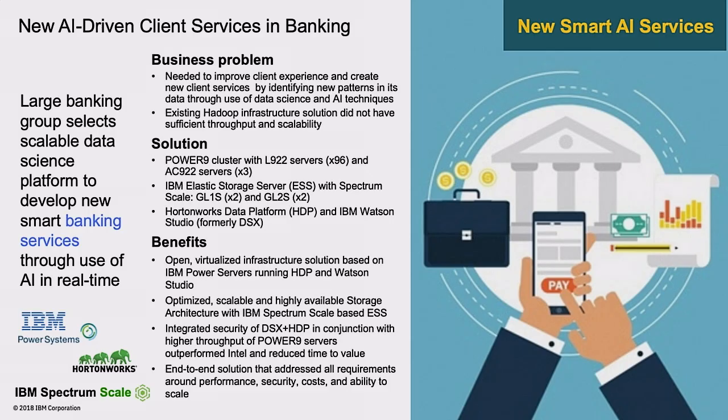We did have a company here in Europe that actually went this route, a large bank, using our Power Systems, Hortonworks HDP, IBM Spectrum Scale, and ESSs. They went with 96 Power servers, plus 3 AC922s, and then a bunch of ESSs. These were all performance models, four of one type, or 2 of one type and 2 of the other type. What they needed to do was improve their client experience and provide new services to their clients through the use of data science and AI techniques, and they have implemented this, and it has worked very, very well so far.